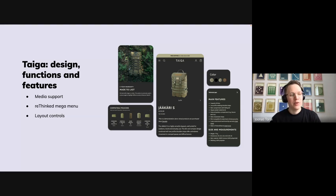Of course, with the performance, you really need to keep an eye on the apps you're using. Those tend to affect the performance a lot more than the theme that you're using.